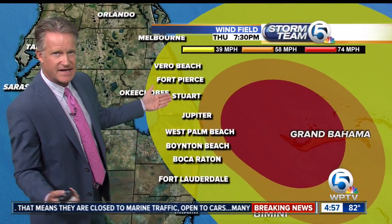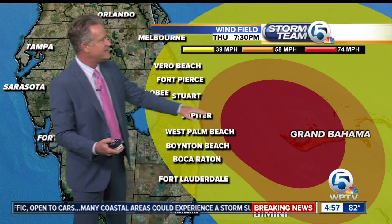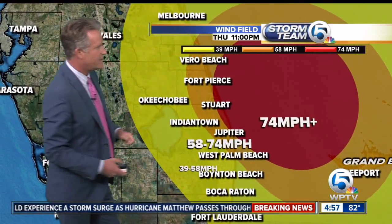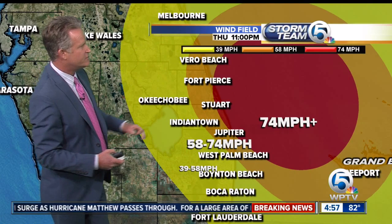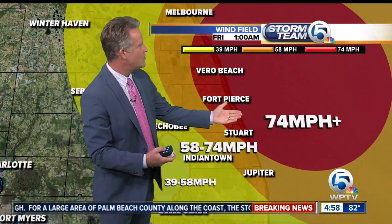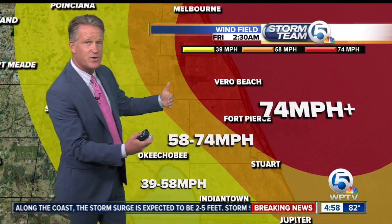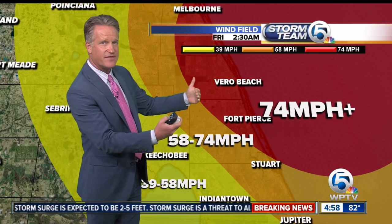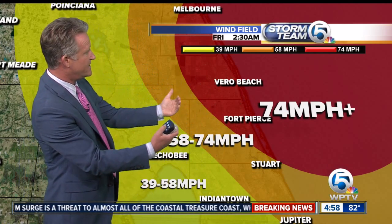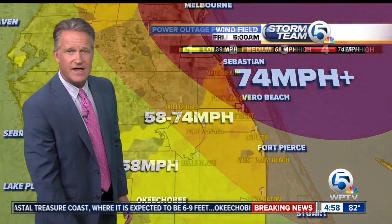Almost everyone, as I said, in our viewing area has experienced over 40 mile an hour winds. We get into the 50 and 60 mile an hour winds early evening. The hurricane force winds are showing up in red here. So they cut along the North County area, just right along the coastline through 10 and 11 o'clock. As we get into 1 in the morning, they start to move up across the Treasure Coast into Vero and Fort Pierce. It looks like this wind field is also nudged back off the coastline just a little bit. We're still above 74 miles an hour, but not as far inland as earlier. And then everything's starting to pull off toward Melbourne after that.